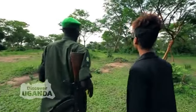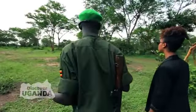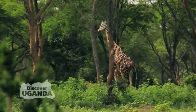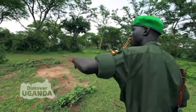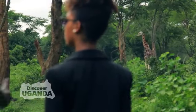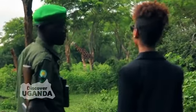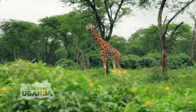How can you tell that it's male? Oh yeah, it's male. In fact, you look at the skin texture. You can see that he's developing that bit of dark color. That is a clear indicator that he's a sub-adult male. They are generally peaceful animals and only become aggressive when protecting their territory.